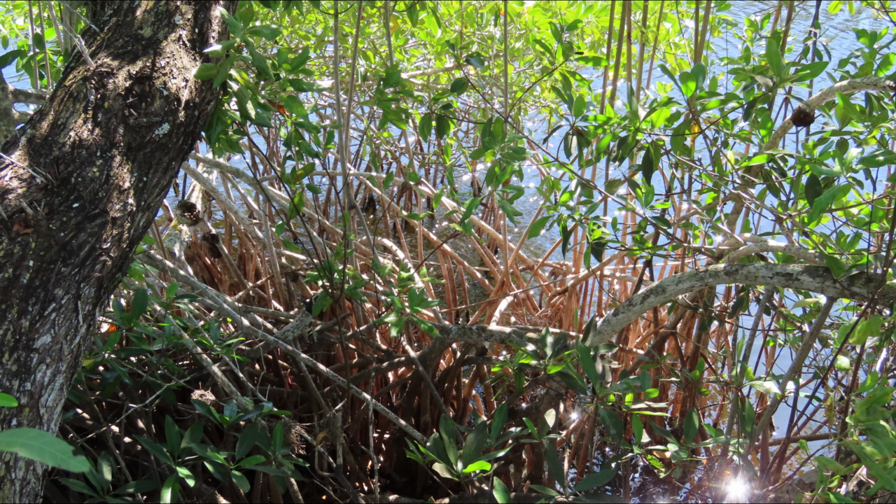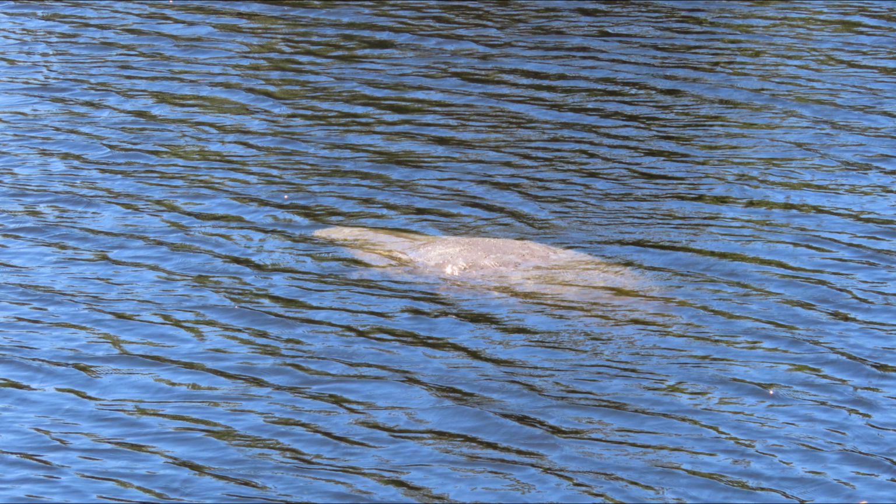And one of the stops we had mangroves, and the mangroves revealed a manatee. A couple of manatees actually floating around out there, but it's hard to find them because they're all underwater.